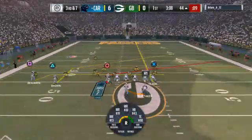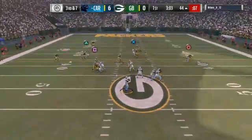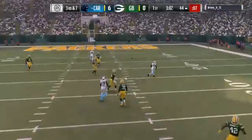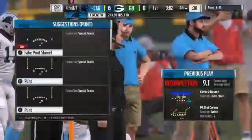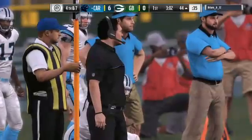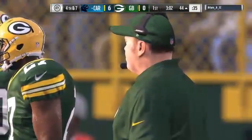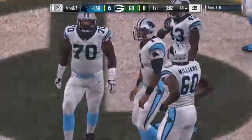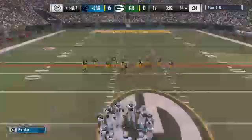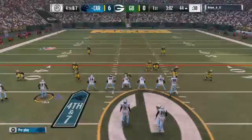Slot man moves right. After the run, Newton going to throw. Hard throw, incomplete. He was trying to get it that time to Ted Ginn. And 4th down coming up. So it looks like the offense isn't going anywhere. They're going to go for it on 4th and 7.